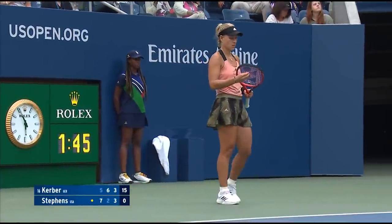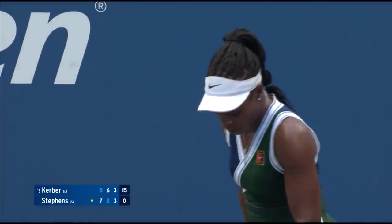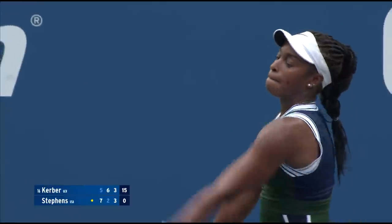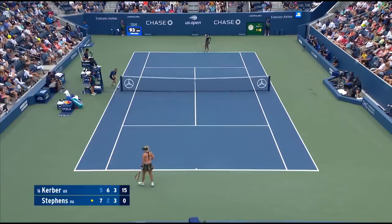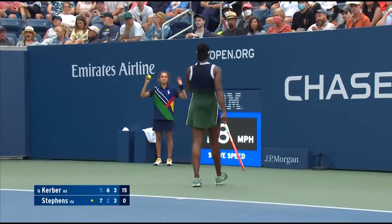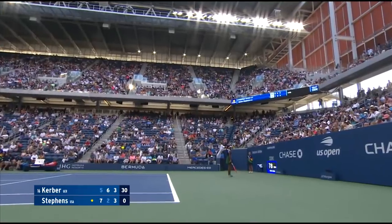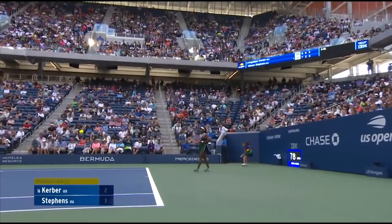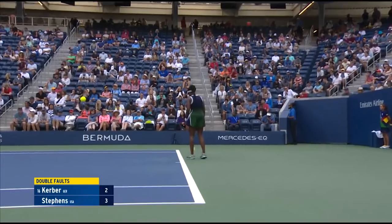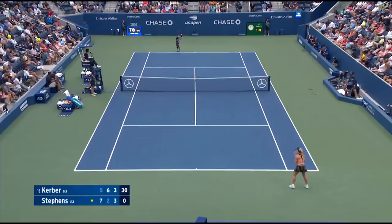Stevens now, she knows Kerber is going nowhere. Sloane's going to have to win this. Won't be handed a thing. Long. 30. Just a little dip after the physical nature of the previous game, possibly. A little bit of fatigue creeping in.